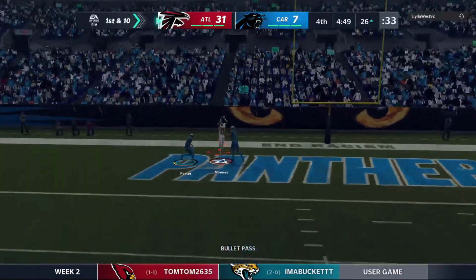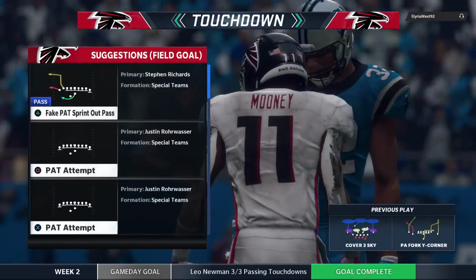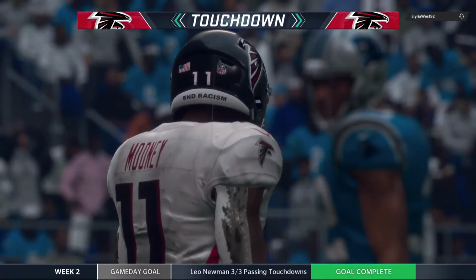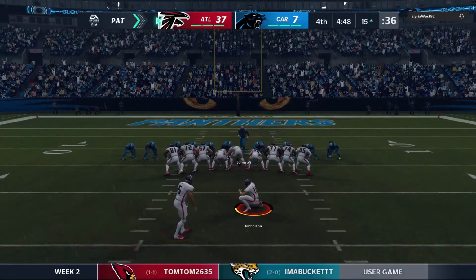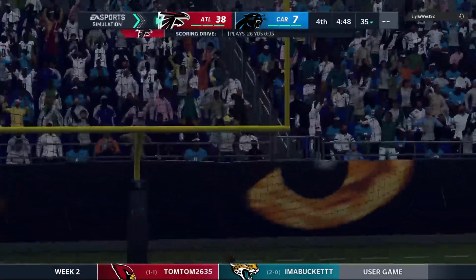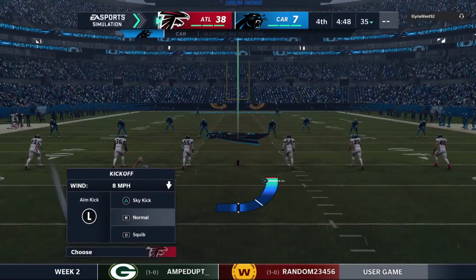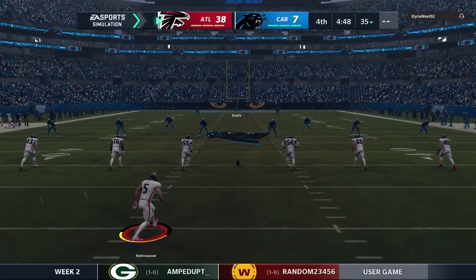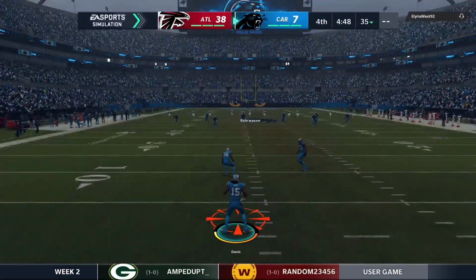Letting one go deep for the end zone. And this is caught for a Falcon touchdown. Darnell Mooney, 26 yards. And the Falcons use the short field to their advantage as they cash in for 6. His kick is good. Extra point safely through, and that will extend this big lead. Panthers 7. Following the touchdown, Rohrwasser handles the kickoff duties.